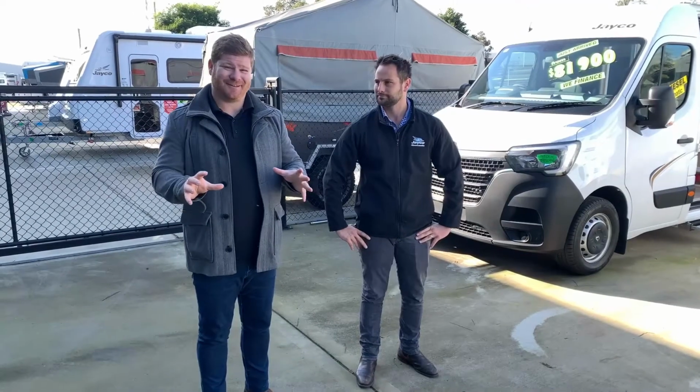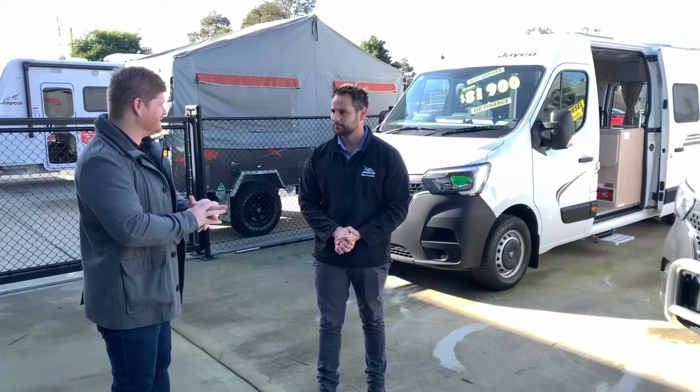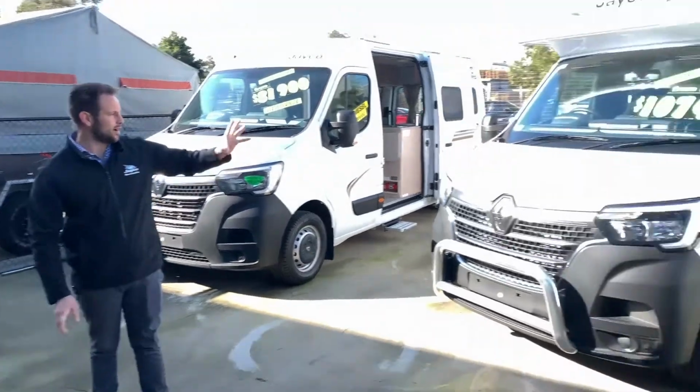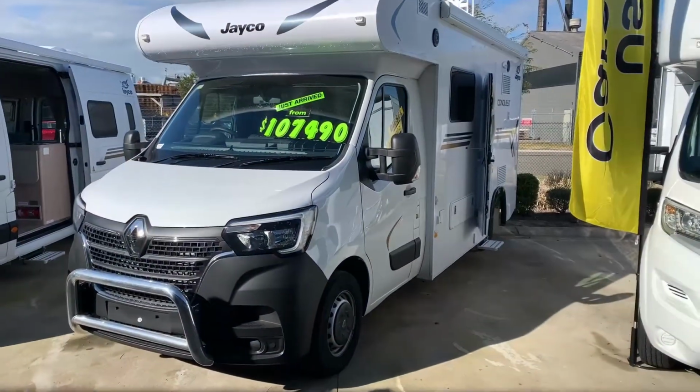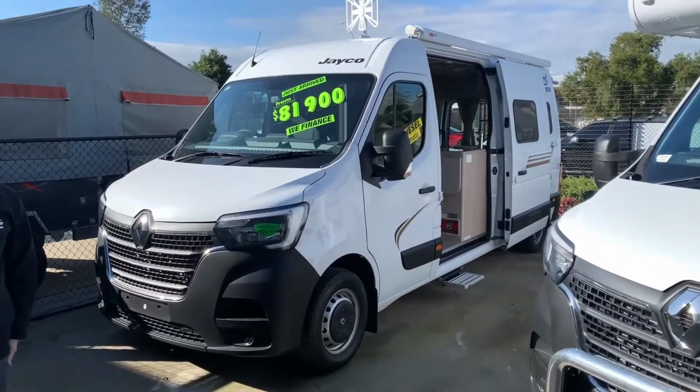Okay, so you've had a little look at some of the features under the bonnet and inside the cab of the Renault Master. Tim, what Jayco models is this available with? Available on our RM20 drop down bed and also our camper van, the RM19.